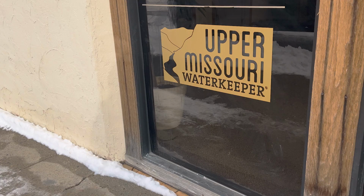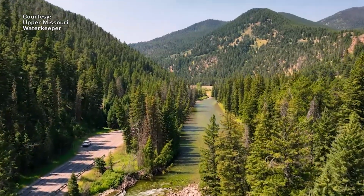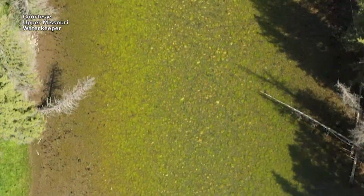Let's be very clear. Guy Alsentzer is an environmental lawyer and activist who has been working on river protection for over 15 years. He says algae blooms change the chemical makeup of the river, lowering levels of dissolved oxygen and raising the temperature of the water, impacting local ecosystems.